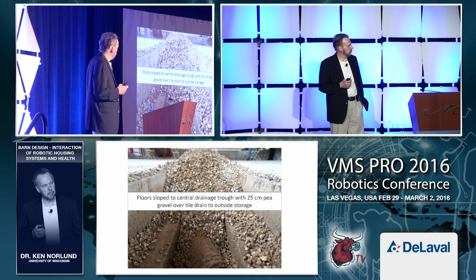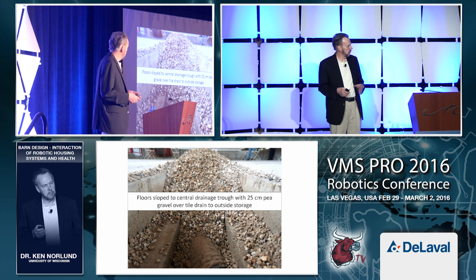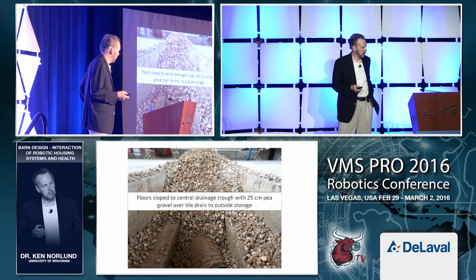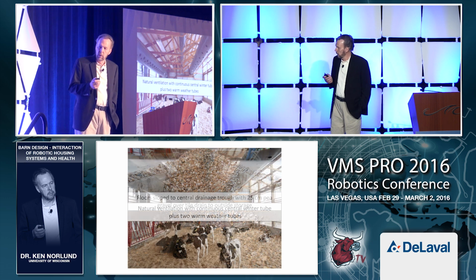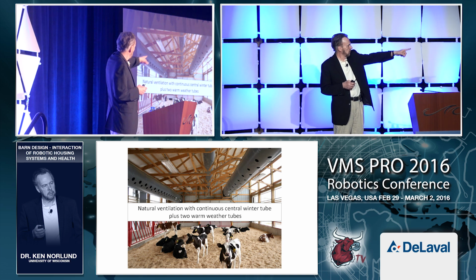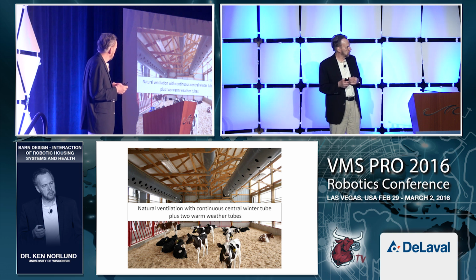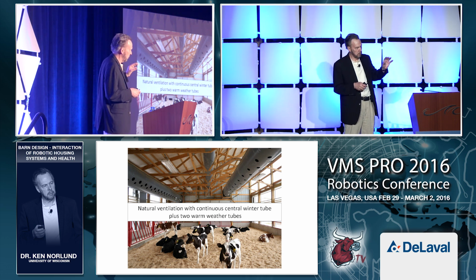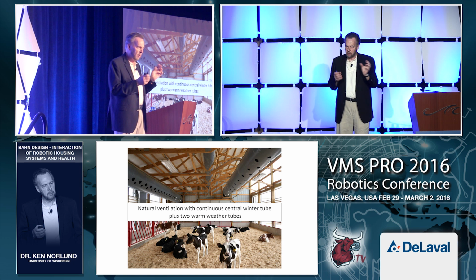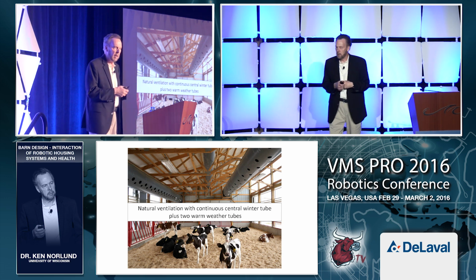The floor is sloped. It's a 2% slope to the central drainage, and then there's gravel and tile, and then liquids are collected in this particular dairy in a central collection point. And then, again, natural ventilation, open sidewalls on both sides, split curtains, and they use natural ventilation as fully as possible, but you're looking at 3 sets of positive pressure tubes. The one in the middle is a small system designed with a small fan that's designed to change the air in the room 4 times per hour. And that one never stops.